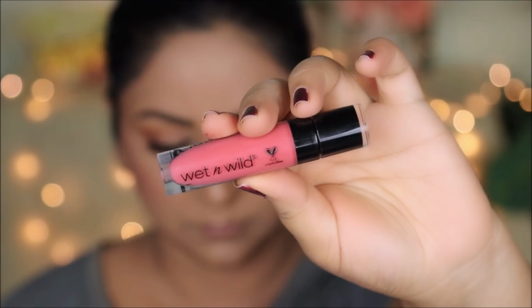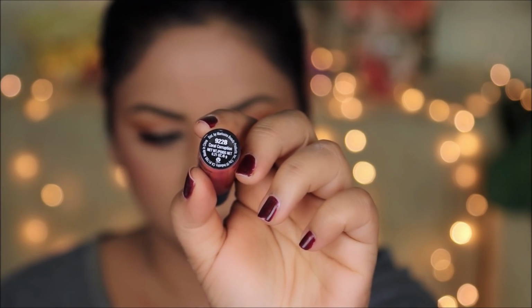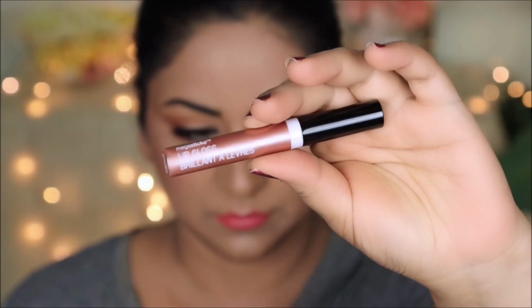On my lips, first I'm going to be using Wet n Wild Cat's Feet Matte Lipstick in Coral Corruption. And as a lip topper, I'm going to be using the lip gloss in Rose Gold. And this has a brilliant shine. It's just perfect for a very glowy, very fresh face kind of a look like this one.